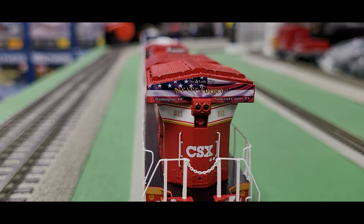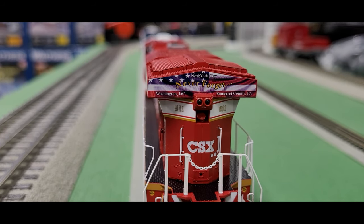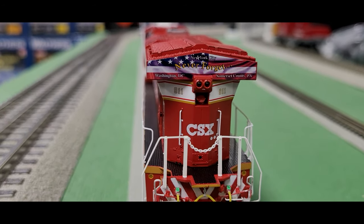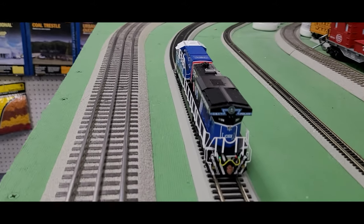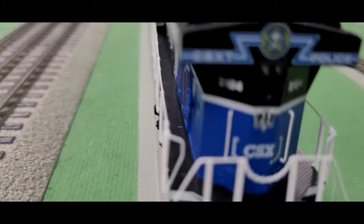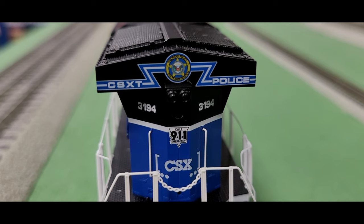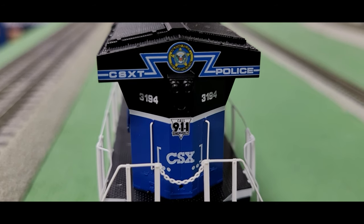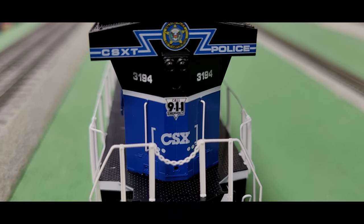As you can see, it says Washington, Somerset County, and New York City. So that's a great little added detail there. And then for honoring our law enforcement, you're going to see the police shield there for CXX police. So those are great added details. As I said, these engines are just chock full of added little details that really make them stick out.